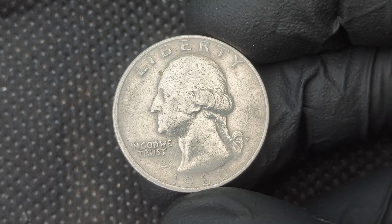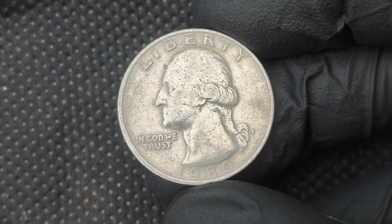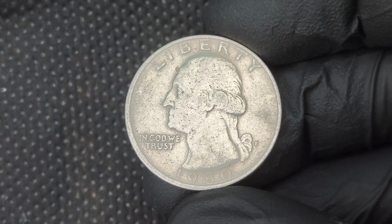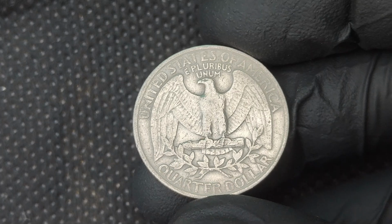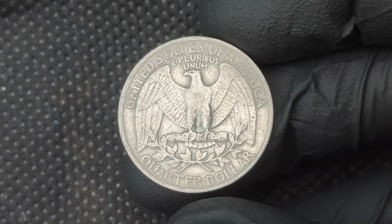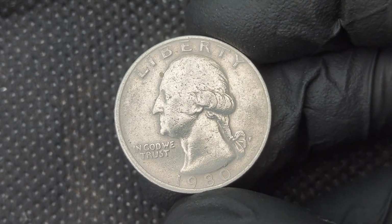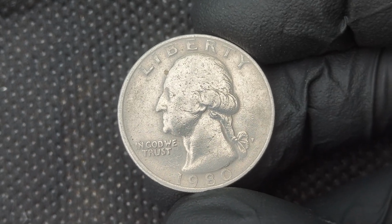The Washington quarter has been a staple of American coinage since 1932. Designed to honor George Washington on the 200th anniversary of his birth, the quarter has seen many changes over the decades. By 1980, the design was well established. The familiar profile of Washington on the obverse and the eagle on the reverse. The P Mint mark indicates the coin was struck at the Philadelphia Mint, one of the United States Mint's oldest and most prolific production facilities. But what makes the 1980 P Washington quarter stand out? Let's find out.